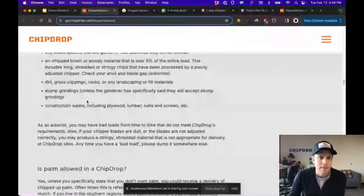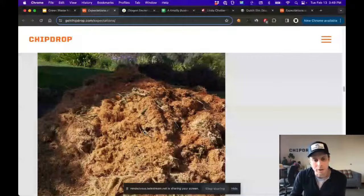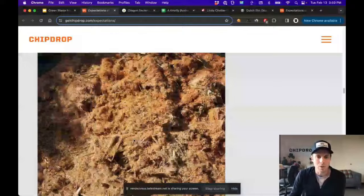Just a couple other things here. Palm is allowed. It just has to be processed. I guess some folks call it gorilla hair, but basically, if you have a chipper that can gobble up that palm material and turn it into something that could be used as mulch, then palm is totally allowed. One of the things that homeowners are allowed to specify on ChipDrop is any species of material that they don't want.